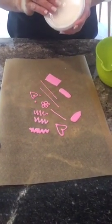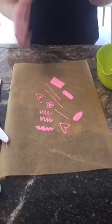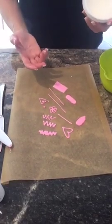Bag hurts your hand more. Well, I mean, it depends. Some people would say the bottle hurts their hand. Honestly, you have to just try both and see what you prefer.